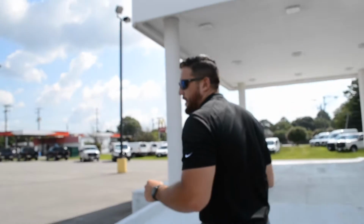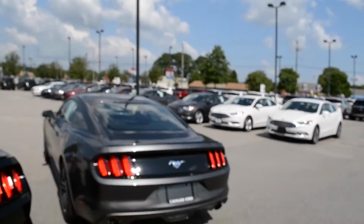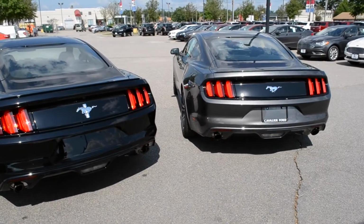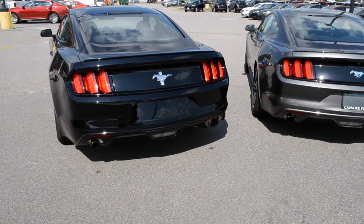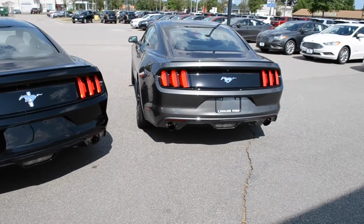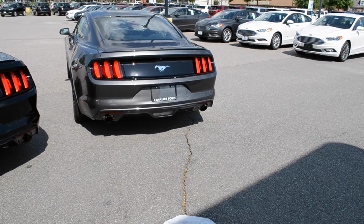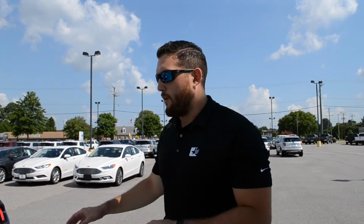If you look in the back of the vehicle, the 2 backs of the vehicles, guys, one big difference is you're going to notice that for V6, the pony has a bar through, which is going to signify that this is a V6. To the right, you have the free running pony without the bar in the middle. That's going to signify the EcoBoost. So if you're wondering how can you tell which one's which, from the back, that's a dead giveaway of which vehicle is which.